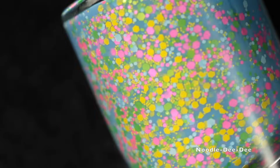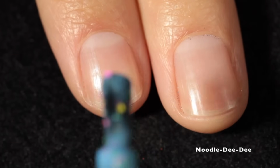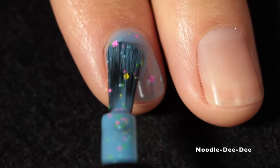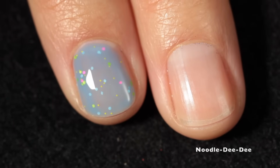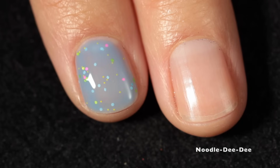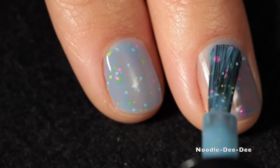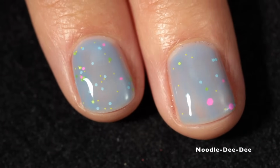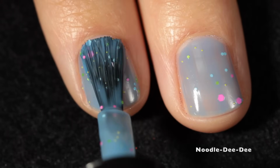Now we're looking at Noodle-Dee-Dee, who is inspired by none other than Noodle herself and the moment of freedom and dreams she experiences with the balloons. Definitely can see the inspiration of balloons here. It is a candy blue crelly base with a mix of neon hex glitters, and I think there's also little white glitters in there. Just a really pretty combination of colors with the base, and just a fantastic formula.